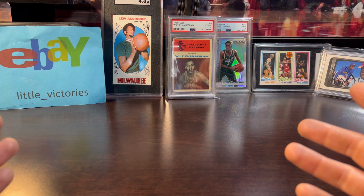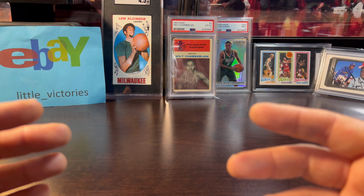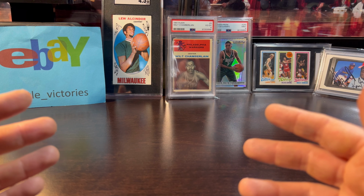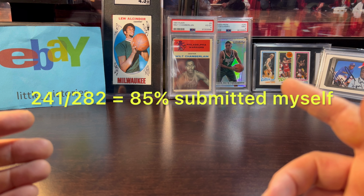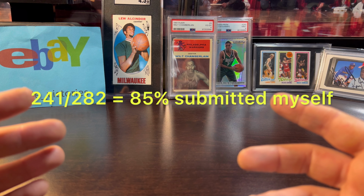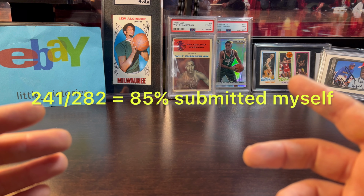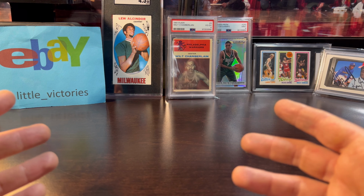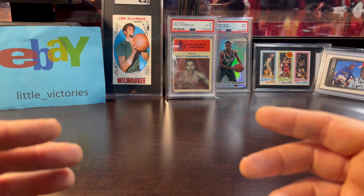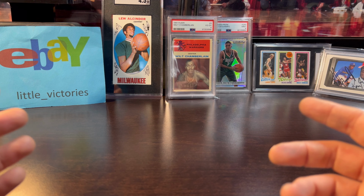All right, I also wanted to give one more quick number. It's the percent I submitted myself out of the cards I sold for the month. And that number was 85%. So what I'm saying is that 241 out of the 282 cards that I sold were submitted graded myself, most of them with PSA. That just shows how successful buying raw and grading through PSA can be.